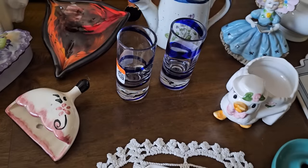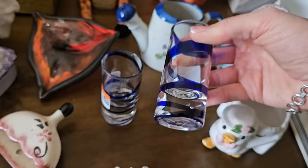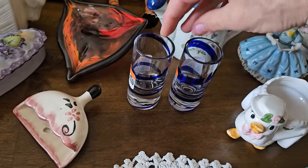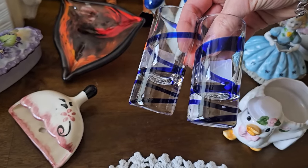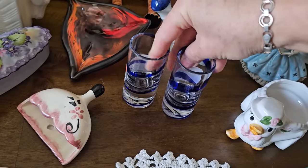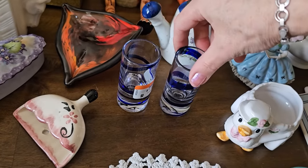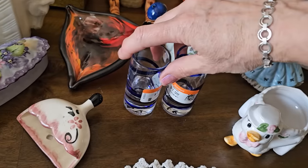These we found at Goodwill, a couple of Pier 1 shot glasses. They're beautiful quality with a cobalt swirl. They're definitely handmade, as you can see by the variance in the swirl there. Very, very high-end, nice quality set. I paid $2 a piece on those, and I am asking $20 on the set.